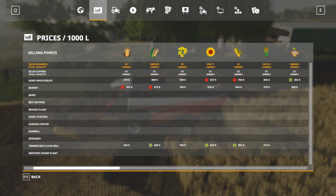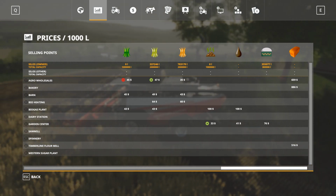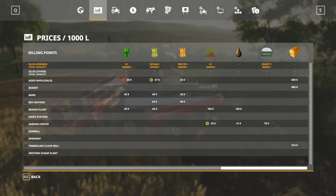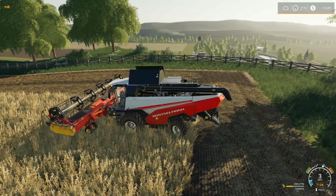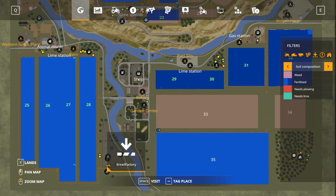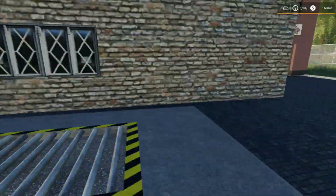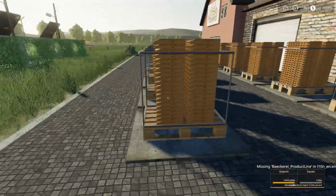Now, the other thing I want to check, because I almost forgot about it, I don't know how I could forget about it, loaf of bread. We'll hang on to that. So at the end of last episode, I was right on the right page. Come on down to here to our bakery, and we spawn right in the middle of the bakery for some reason. So here is where we're at.